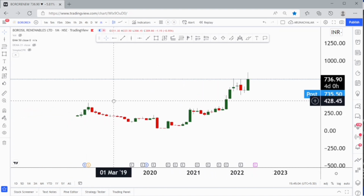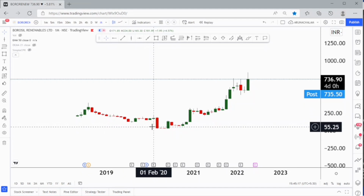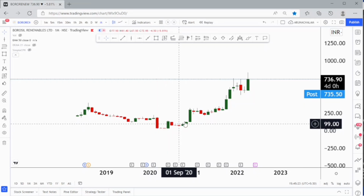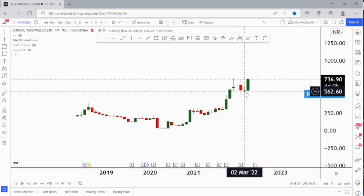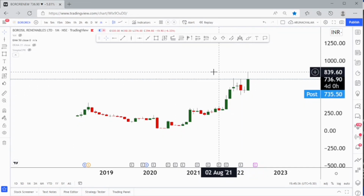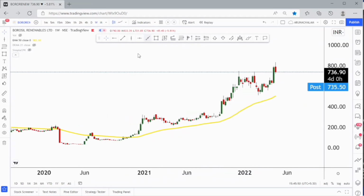So this is the monthly chart of Borosil Renewables Limited. The stock was listed around the price range of 210 and fell drastically till the price range of 55, which is around March of 2020, and then the stock bottomed out and started moving higher. There is a good higher high formation and even now the stock has made a good higher low formation, then started moving higher. The stock also just gave a breakout. We can consider this a good bullish sign. Now let's move to the weekly chart to analyze further.